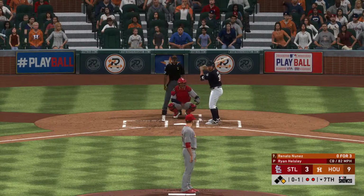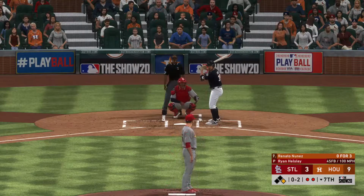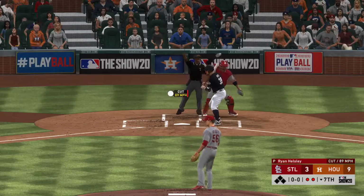Curveball fooled him there as he's way out in front. Gets the fastball by him here, and he's in control. 0-2. Get it ready, big boy. This guy's throwing 3 digits right there. And we'll have to leave it there as this is strike.